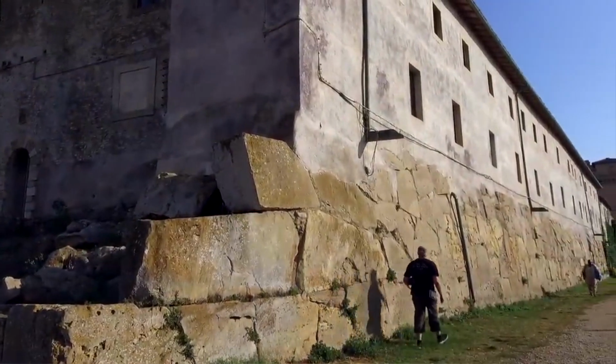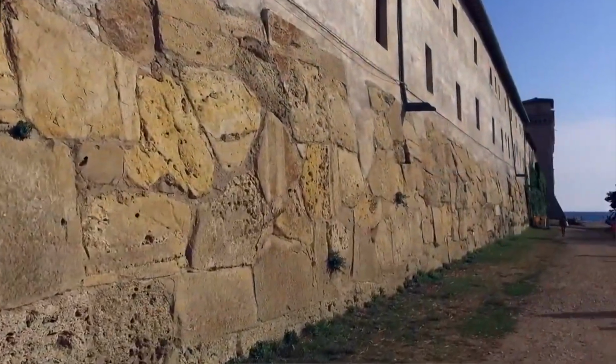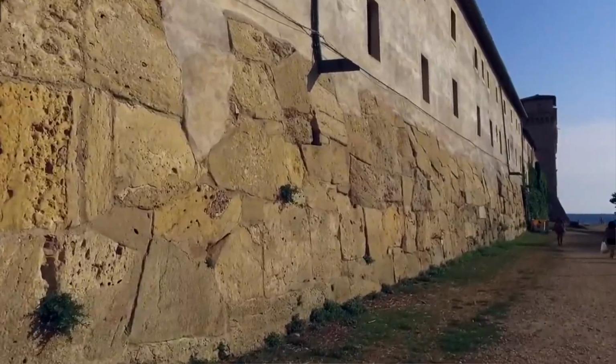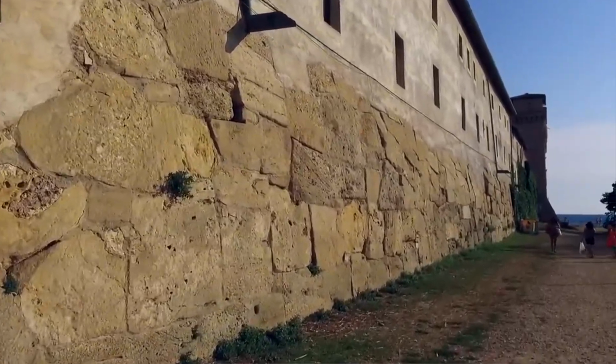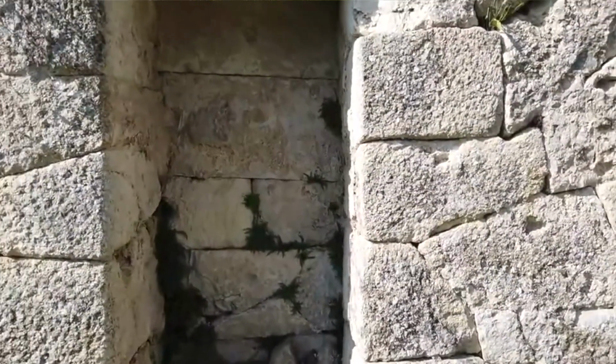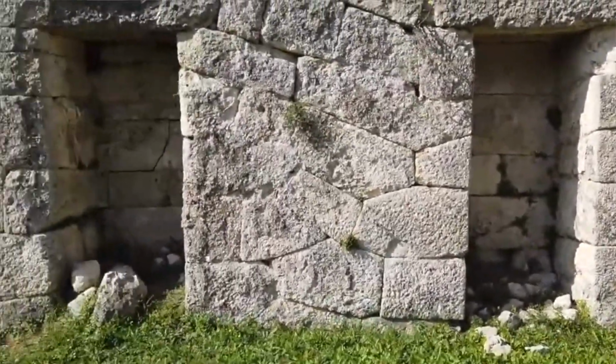In engineering terms, Cyclopean walls are an absolute wonder. They are water resistant, earthquake resistant, pretty unique visually, but all of that came at a cost. Time. The vast amounts of planning and work required to achieve these wonders are very hard to grasp.